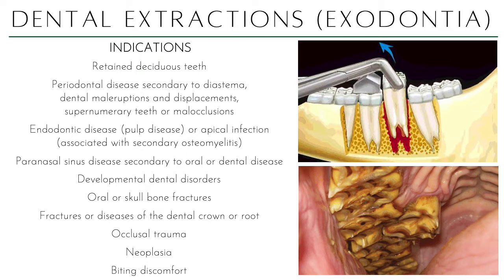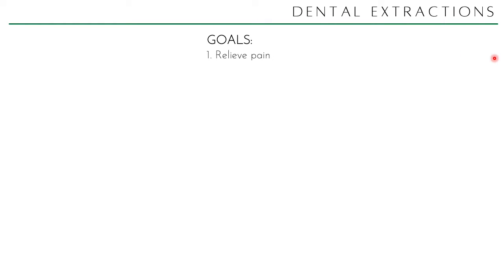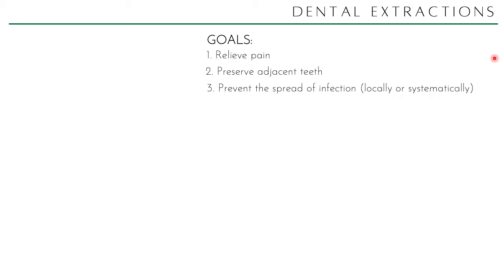Now, our goals for exodontia would be, number one, of course, to relieve pain, right? And if the other adjacent teeth are not involved in the disease process, then you have to preserve them. That's why you're removing the infected tooth. And of course, you need to prevent the spread of infection locally, which is still a big problem for the horse, because that area is involved in the digestive process and in maintaining the animal's nutrition, right? So you need to prevent the spread of infection there and systemically, right?